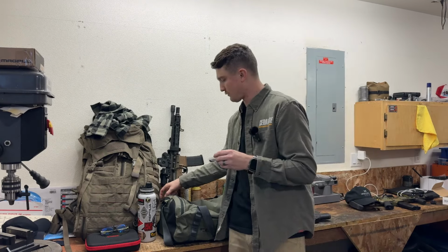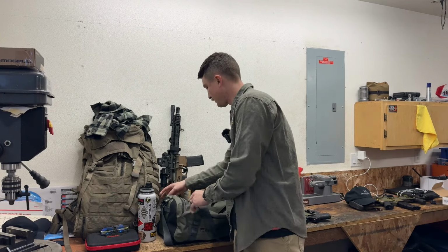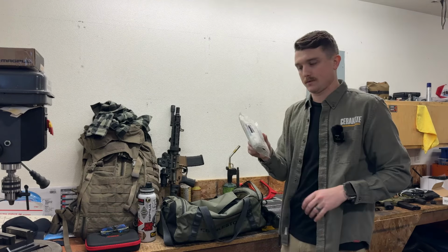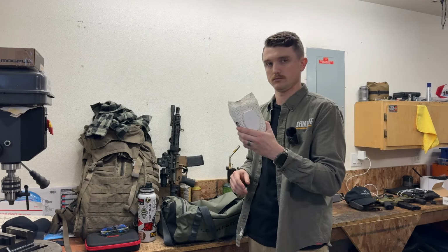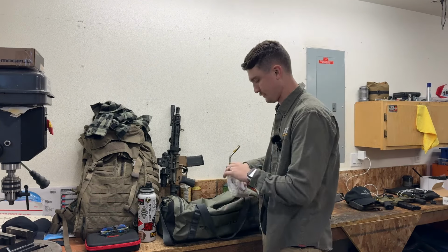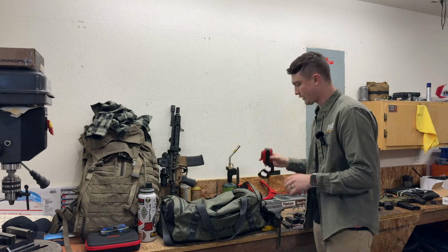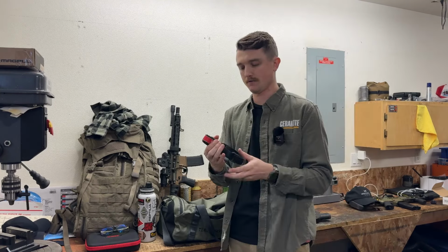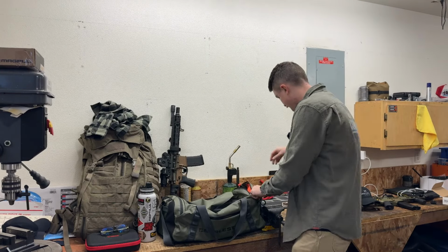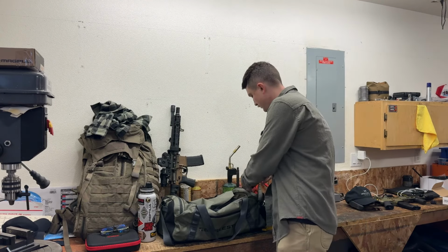I also carry eye drops. If you're allergic to everything like me, these are a must-have. Okay, wet wipes. Never know. Don't get caught without them. That's a bad day. I carry a headlamp. This way I can keep both my hands free if I need to work in the dark. And I do carry a pair of safety glasses as well.